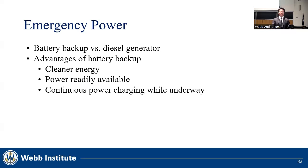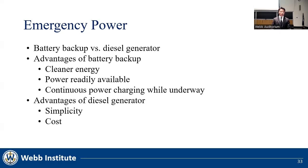However, at this time, we've designed the system as it's in place, and this could be extrapolated to future work, as well as the fact that the advantages of a diesel generator far outweigh that of having batteries at this time due to simplicity and cost. As Joe mentioned, the Lilac already has an emergency diesel generator which can handle the required power needed in that condition that was installed during Superstorm Sandy.